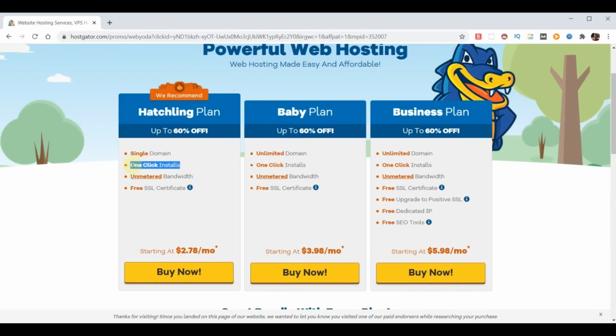All 3 of the plans come with one-click installs. That means when we go to install the software, it's going to allow us to build our website. We can just click a link and it'll install everything for us. They also come with unmetered bandwidth, which means we don't pay for the traffic that comes to our website, no matter how small or large that might be. And finally, they also come with a free SSL certificate, which typically runs around $99 a year.